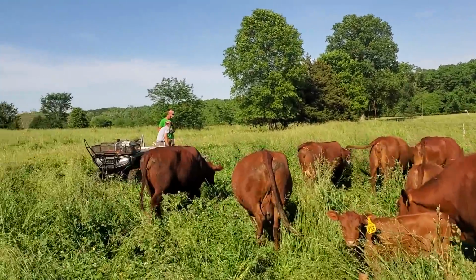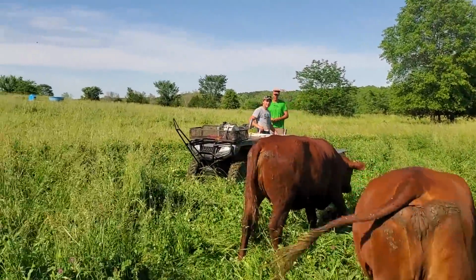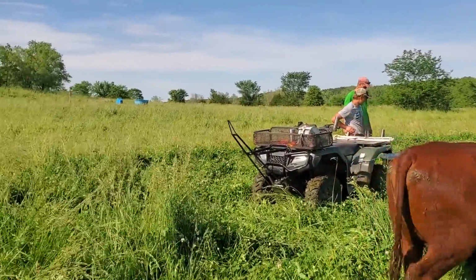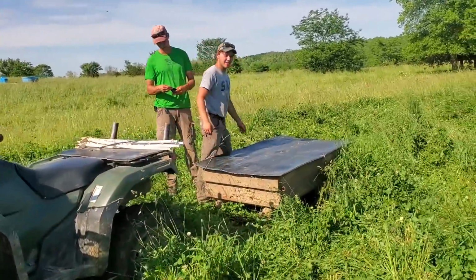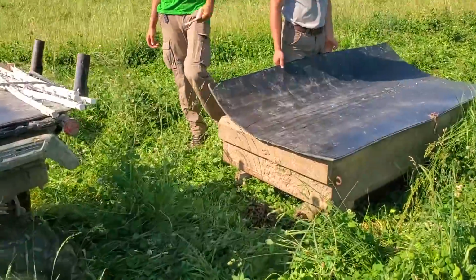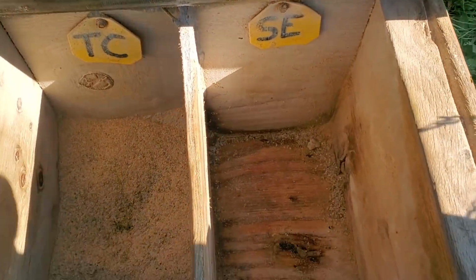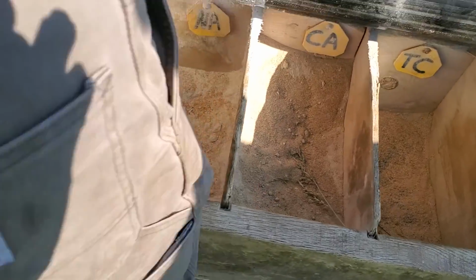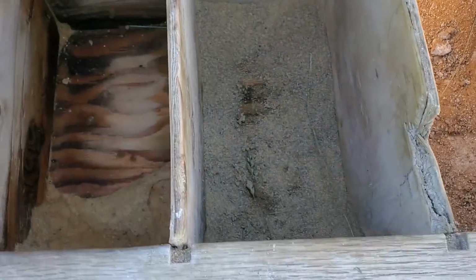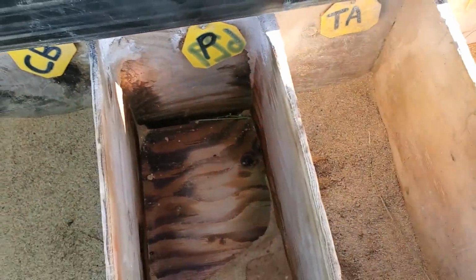The boys are over there checking out the mineral, seeing exactly what we need. Are they hammering it? Let's see what they ate today. Oh, wow. SC, so that's selenium. Well, they nailed that. That's their fertility one, isn't it? Yep. Down there. TA, yep. And P. Yeah, we have a hard time keeping P in that box.